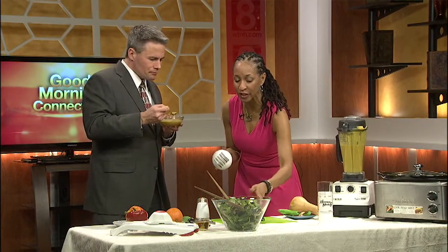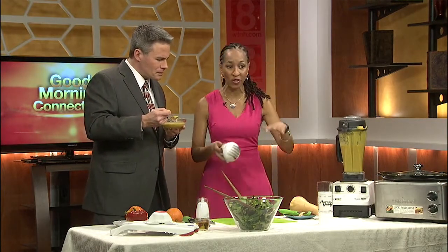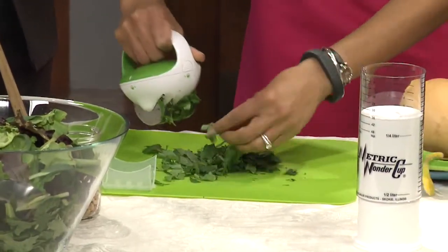All right, now, this is one of my favorite kitchen tools. This is actually a way to add a lot of flavor to a salad or anything else by adding fresh herbs. But you know, it can take a while to chop up the herbs. So this is a great tool because it really is an herb chopper.